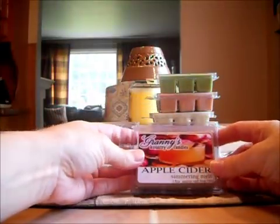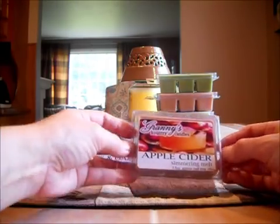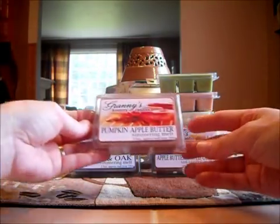And it smells like a drink, but I'm getting more of like a cold, it's weird, but I'm getting like a cold apple cider, not a warm apple cider. It's nice, but I just want to say that's what I'm picking up.